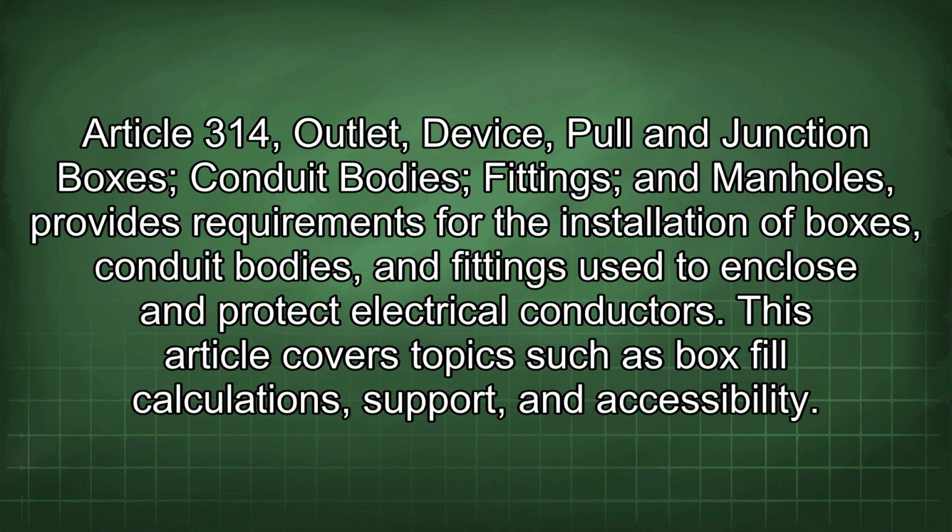Article 314, Outlet, Device, Pull and Junction Boxes, Conduit Bodies, Fittings, and Manholes, provides requirements for the installation of boxes, conduit bodies, and fittings used to enclose and protect electrical conductors. This article covers topics such as box fill calculations, support, and accessibility.